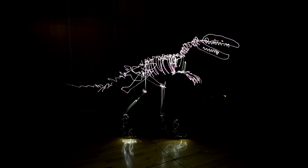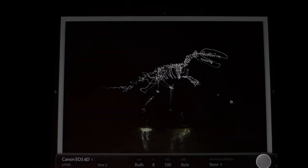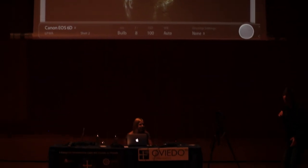Not a popular one. All right. Okay. How about a saber-toothed tiger? All right, that one's pretty popular. Okay. And how about the triceratops? Okay, I think saber-toothed tiger won. So we're going to do a saber-toothed tiger next. Can we please dim the lights again? Thank you.